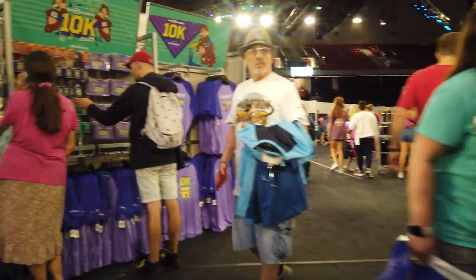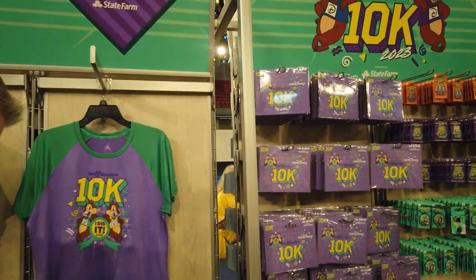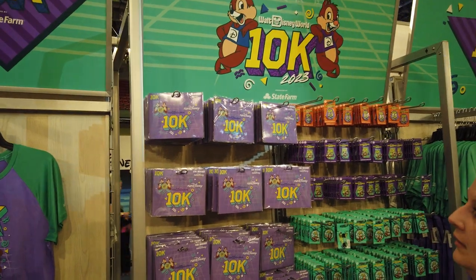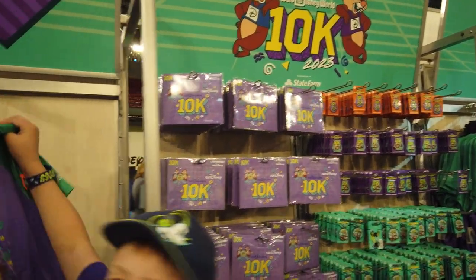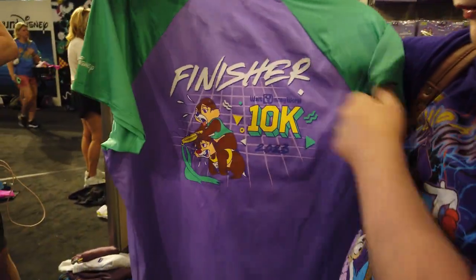And then we got t-shirts. And there's the 10K magnets over here. And on the back, does that say finisher? It says finisher. That's awesome.